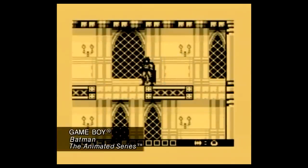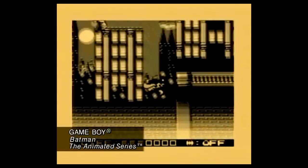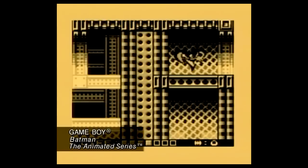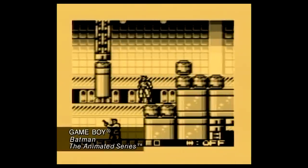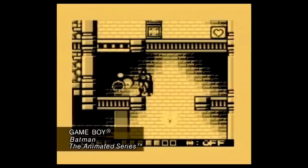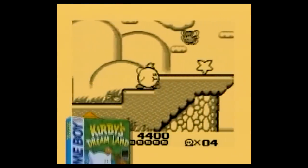Batman the Animated Series brings the Caped Crusader to your Game Boy. As Batman, you take on your infamous nemesis, the Joker, and other enemies of Gotham City. Escape using cool climbing moves and attack with a deadly Batarang. Faithful Robin will assist you in the fight against evil. Go, Batman!